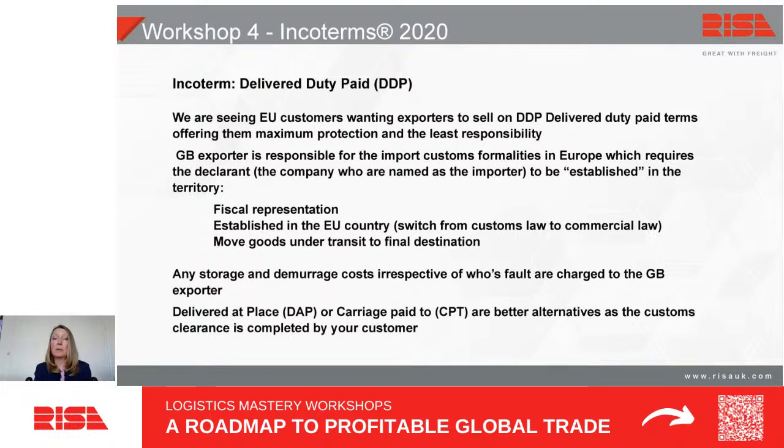And to be established, you either have a fiscal representative, or you have to have an established office that's trading, employing people, issuing financial accounts. You cannot just have a PO box number, or to move goods in transit to the final destination. Now, transit is a special customs procedure. This is something else that I do cover off in one of the workshops. I call it customs magic, and it's all around different procedures that can be used to delay, defer the payment of duty. But you need one of those three for you to import those goods, for example, into Italy. If you don't, then you've got a real problem.